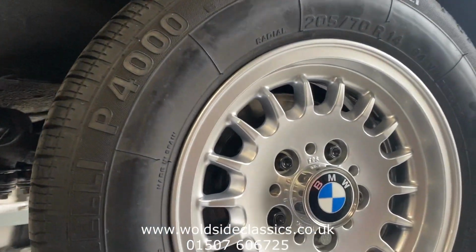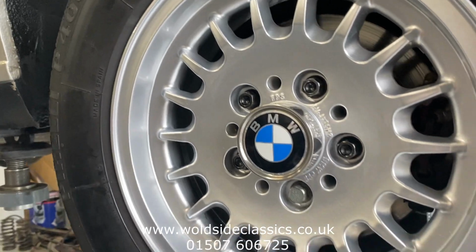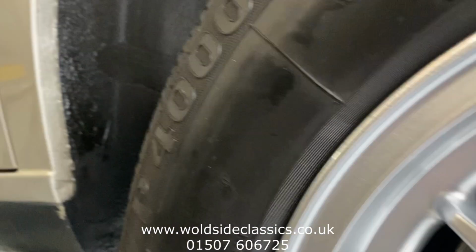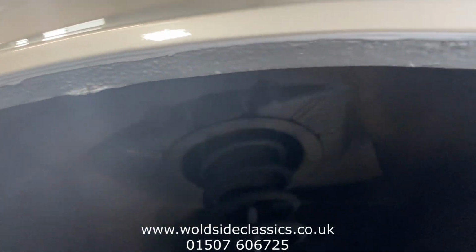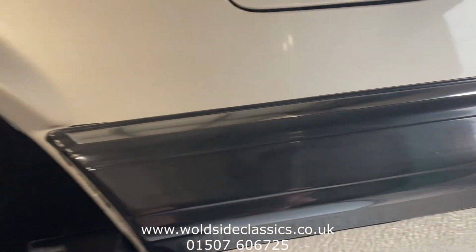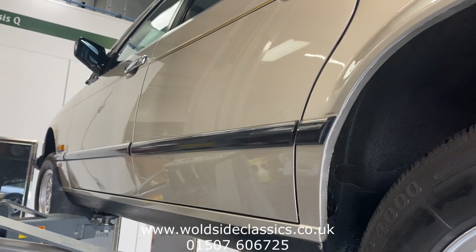Coming to the rear, here we've got the BMW, all the tyres on these Pirelli P4000s. The wheels are in perfect condition, as are the wheel nuts. Locking wheel nut there. And you see the original sealer around the wheel arch there, which is heavy material, runs into the back quarters under the bumper there. Again, inside the inner wheel arch there's no corrosion. You can put your fingers inside there, it's as smooth as anything. There's no rust anywhere.